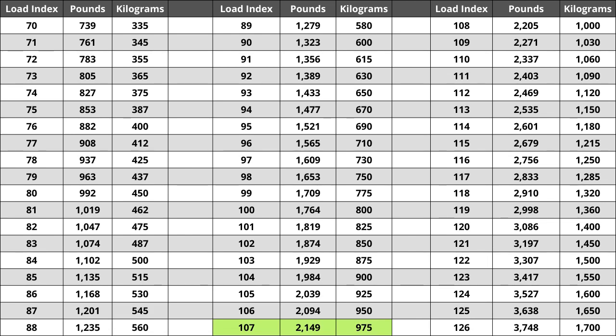So for the tire we are looking at today, the load index of 107 represents a weight capacity of 2149 pounds. For my metric system using friends, that would be a capacity of 975 kilograms. Located next to the load index we just talked about, there is a letter. The letter H is the speed rating for this tire. This is the maximum speed sustainable for the tire.